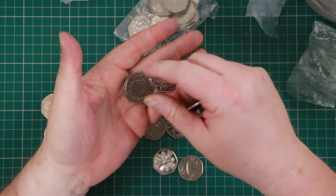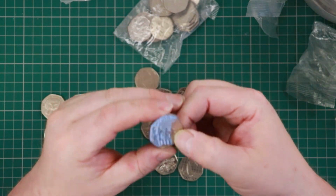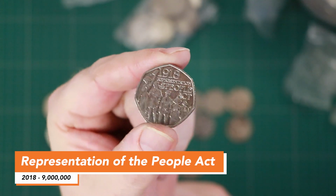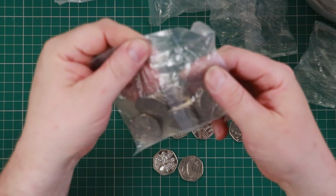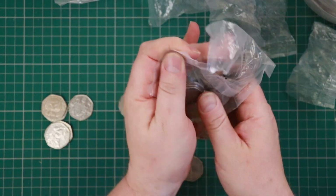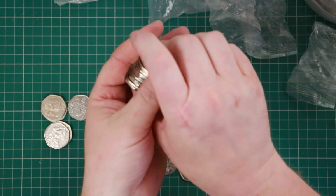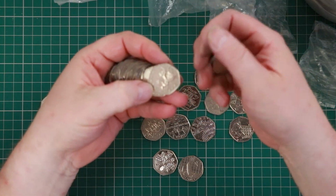Oh, I did think that was going to be another bust bag, but right at the end there we found a People's Act. Nice one. And then that's our last bag. So we've had quite a few bust bags in this video. I've lost count of how many. I was trying to count them up, but I've lost count. What was that? Oh, another Britannia fallen on the rest of the coins.